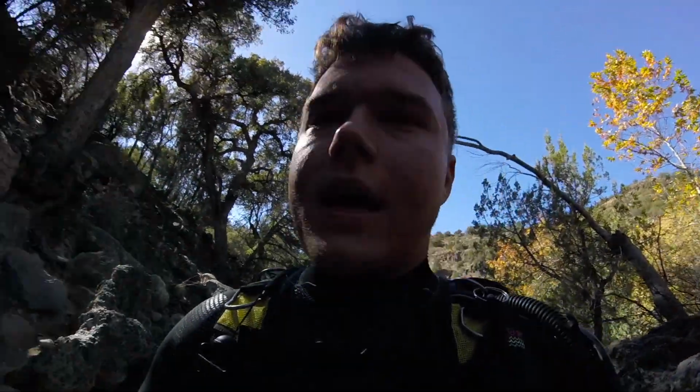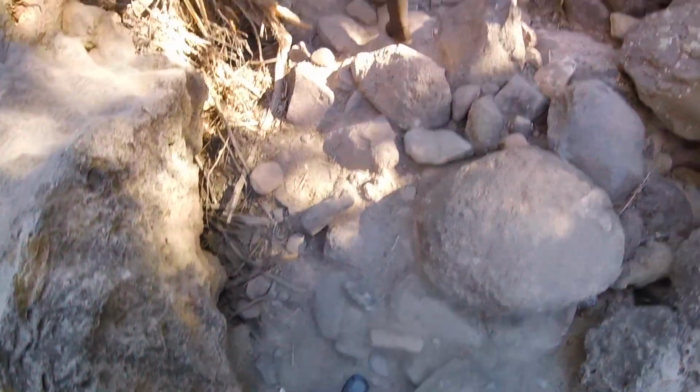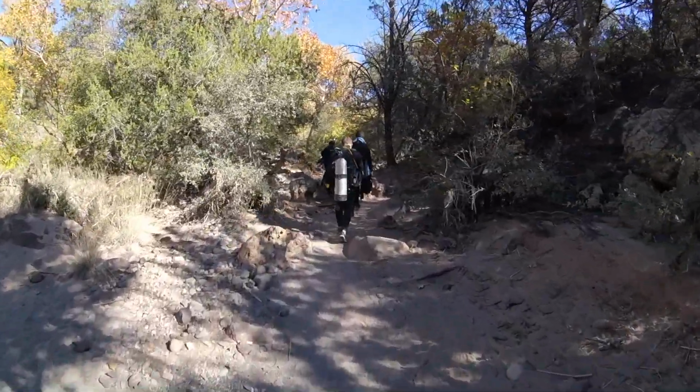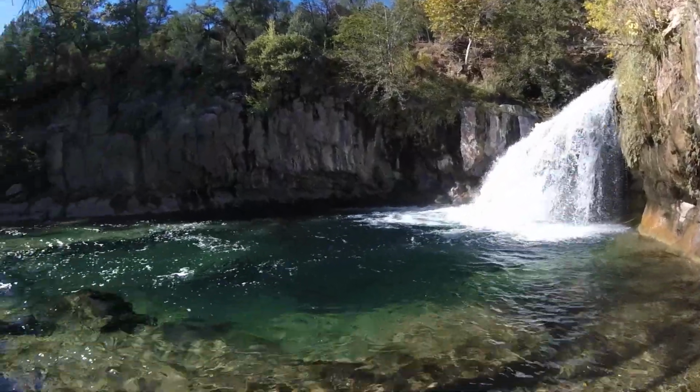About a mile into this hike up to the waterfall, and this is about how it's been the whole time. Rocky, rocky road. This is pretty crazy, you guys. So there's actually some kayakers that come down here. What I have to do is I'm gonna go underneath the waterfall, but I can't come straight up. I have to come out so that I don't get hit with the kayak. That'd be bad.